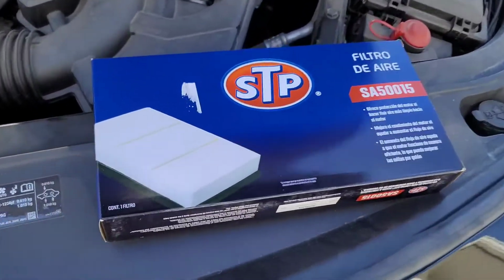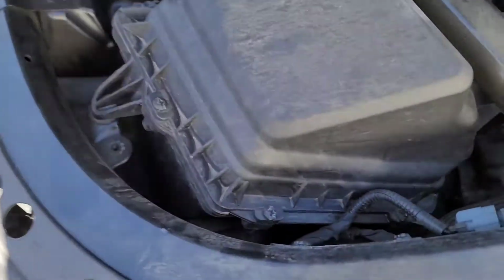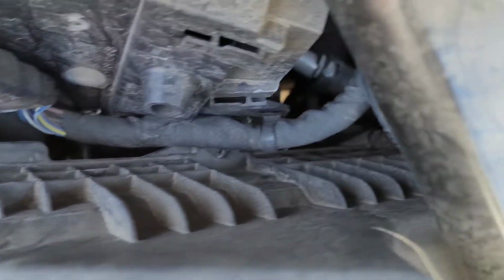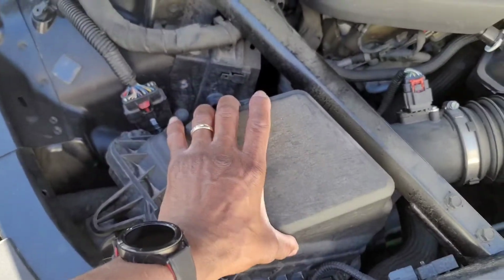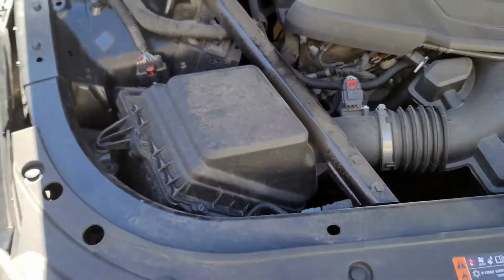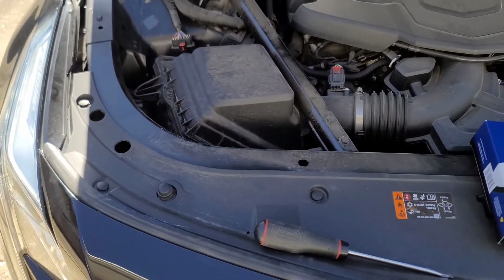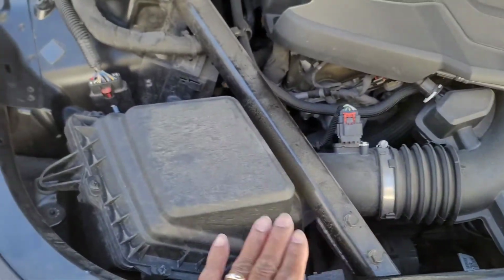This is the filter here that we're going to be putting in, and it seemed fairly easy. We have two screws here, one there, then we have three over here on the side that we got to take out, and this is the little box that has to come off. Now mine unfortunately has a bar. I was watching the one for the Cadillac CT6 and it seemed real easy. It doesn't have that bar. Don't worry about it. You don't have to take this bar off at all.